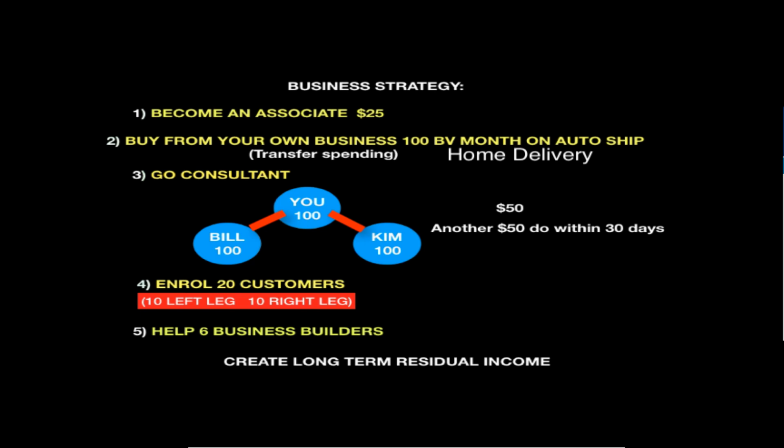Now, we call this transfer spending. This is not an additional cost. Instead of spending all of your money at the supermarket or the chemist, you're going to buy through your IsaLife app or in your back office, and you're buying products that are good for you, health and wellness products. Incredible company with incredible products. Thousands of people around the world just love these products.